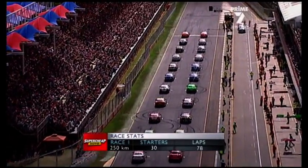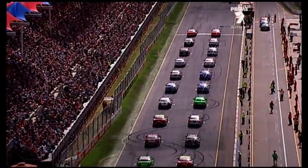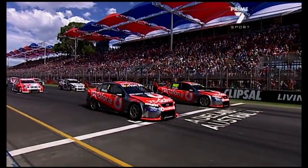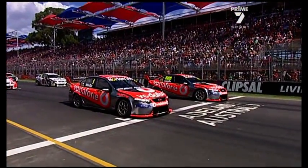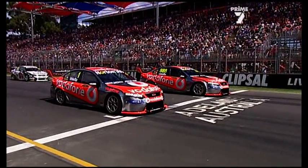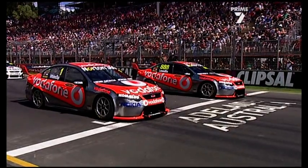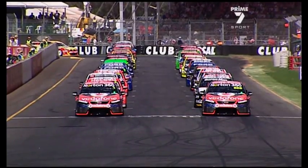30 starters, we've got 78 laps. You know the drill at the Clipsal 500, 250 Ks per day. It's flat out, it's furious, it's a lot of fun to watch. The season roars into action on the streets of Adelaide.